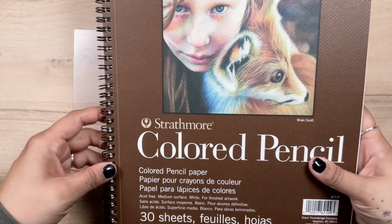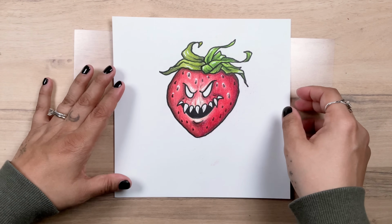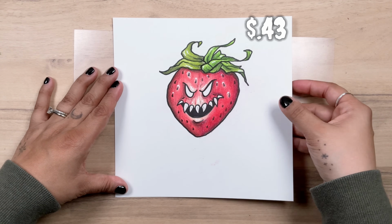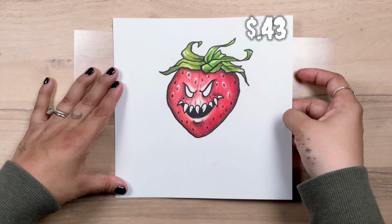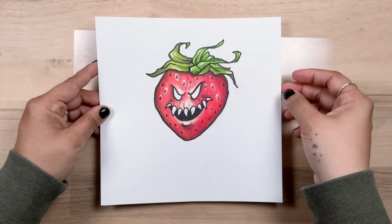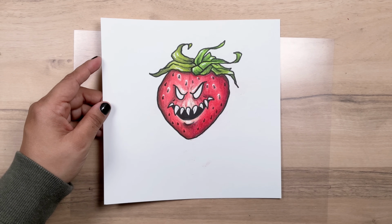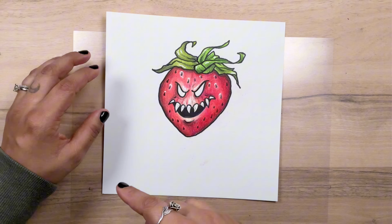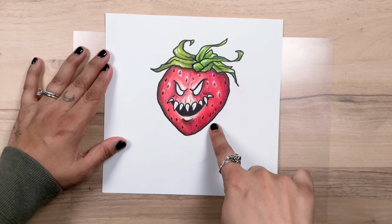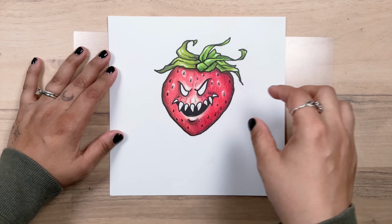Side note, I used Strathmore colored pencil paper for this comparison, which was by far the most expensive paper at 43 cents per sheet, and I did not care for it. I think most of these smudges were made worse by this paper. It's similar to printer paper, but has a much rougher surface, which I think really made more dust during the blending. But again, it was the Prisma dust that made the smudges. The Amazon Basics dust really didn't, so I don't know.